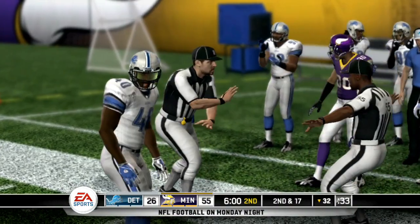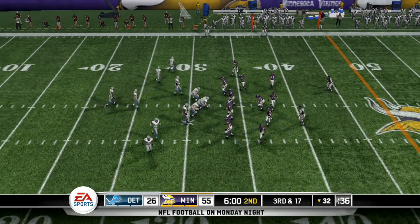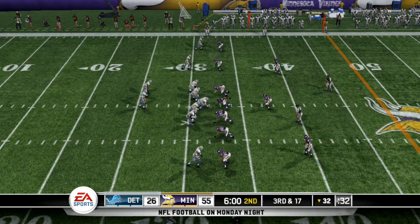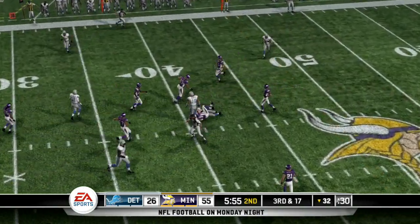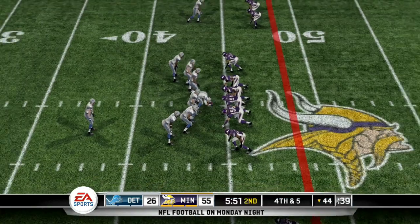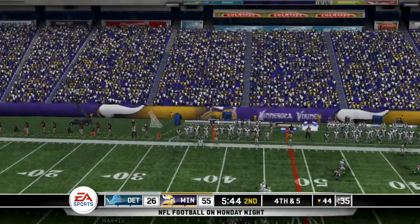Short pass to his left. This is going to be close. Did he come up with it? They say no, he didn't have it. He just missed coming down with a great catch there. Passes the ball. Jared Allen was there on the tackle. The Vikings came onto the field with a ton of energy that time. They controlled the line of scrimmage and didn't allow that extra yardage.